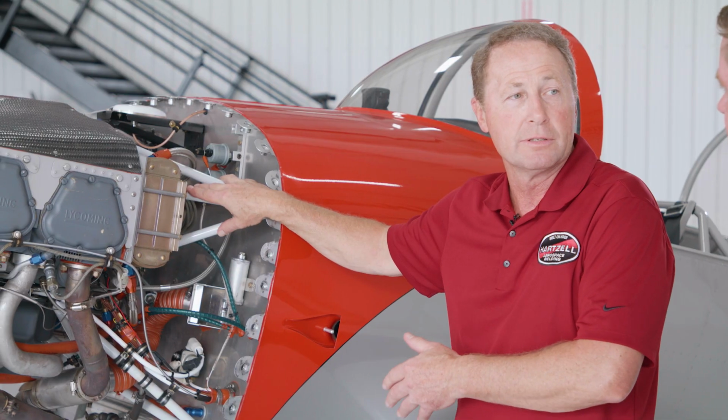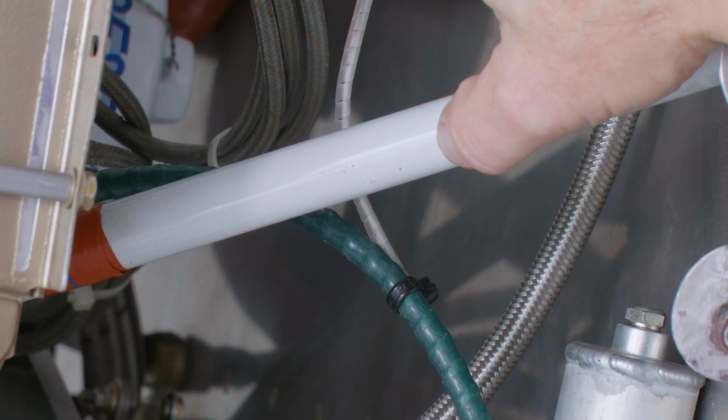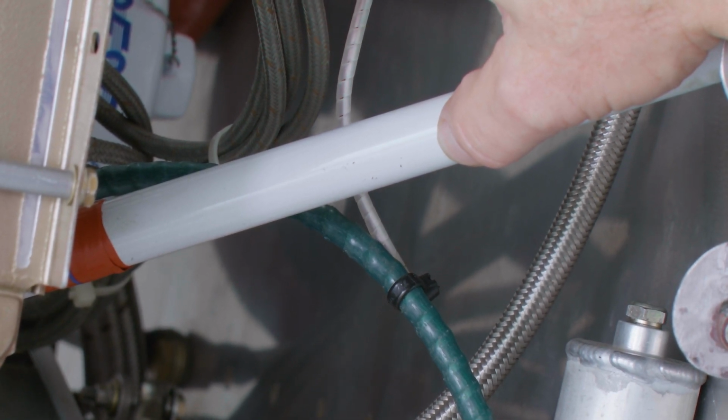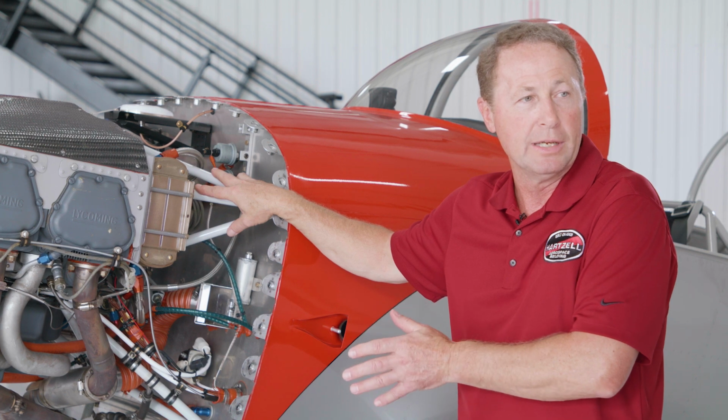As I mentioned earlier, the frame is made out of 4130 chromoly, which is a mild steel. If any of the paint is burnt off or rubbed off or missing, there will, over time, become corrosion on that surface area. So it's really important to keep up the paint and make sure the tubes are covered with a coating of good paint.